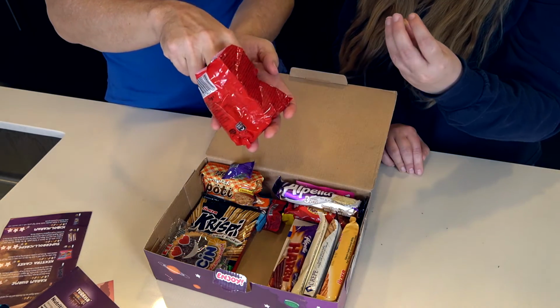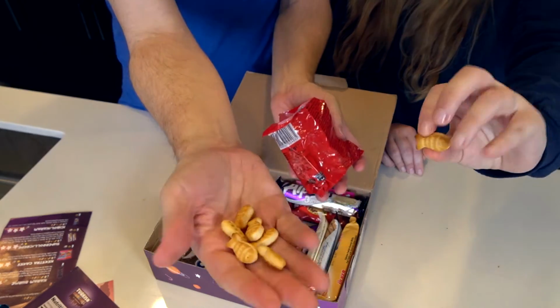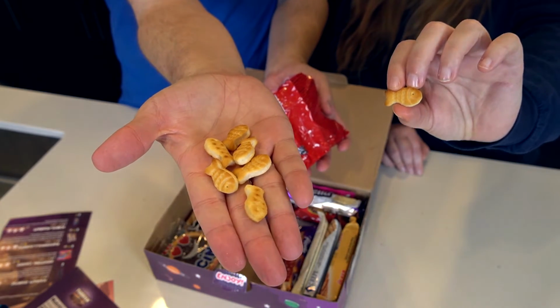These are like fish shaped. They're like goldfishies. Yeah, they're fish shaped. You didn't wait for me. Sorry. I'll try mine now. Okay. Ooh. I don't taste anything, to be honest. I put it in my mouth, I don't taste there's anything. There's no taste. It's like an unflavored cracker.